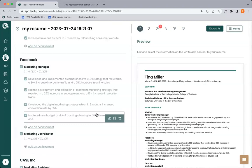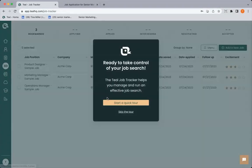Now, to my recommended approach, it's let's go look for jobs first, right? Because that's the market, and the market's going to tell us what they need before we spend a ton of time making a resume that may not respond to the market well. So with that, let's jump over to the job tracker.